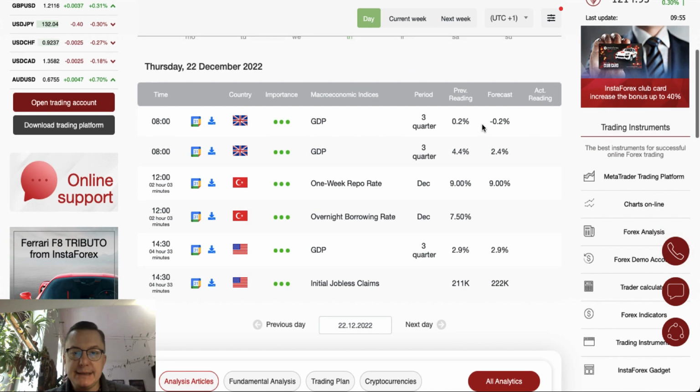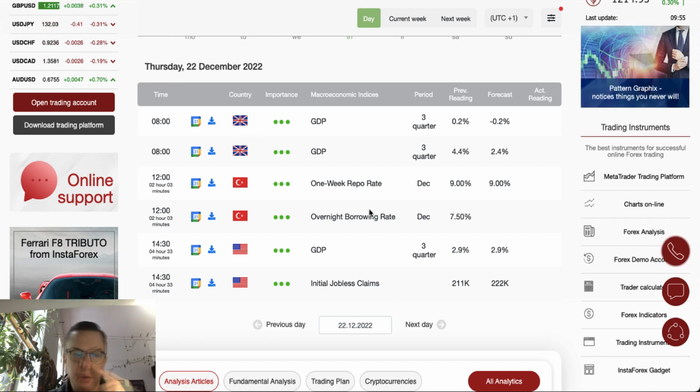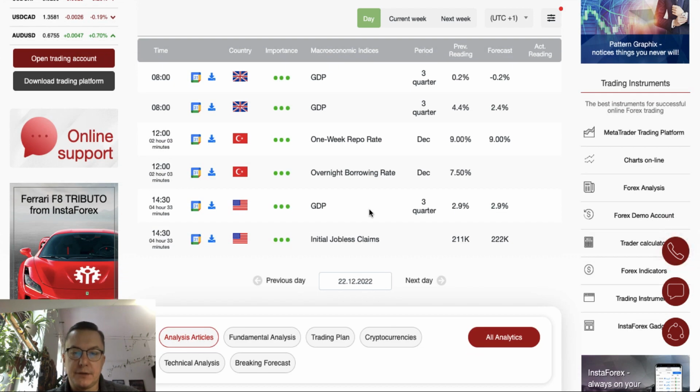So, basically the most important data are on the screen right now, and as you can see, GDP from the UK is one of the most important data. The other one is a 1 week repo rate and overnight borrowing rate data from Turkey, scheduled for release at noon, and then at 2:30 the data from the US in form of the GDP and of course the initial jobless claims. The GDP in the US for the third quarter is expected to stay at the same level of 2.9%, and the initial jobless claims are expected to increase from 211,000 to 222,000.